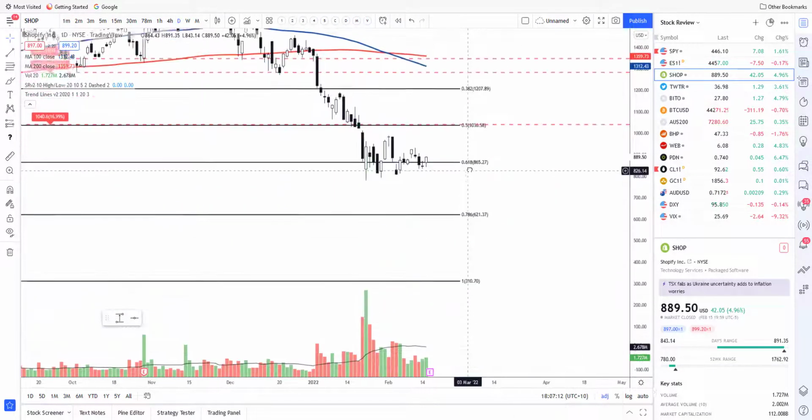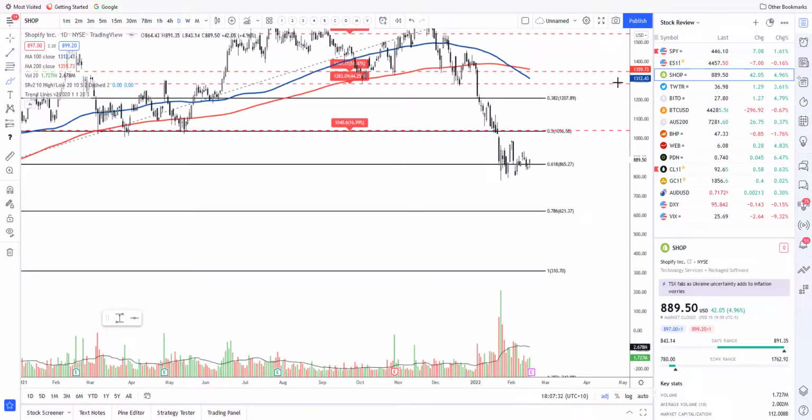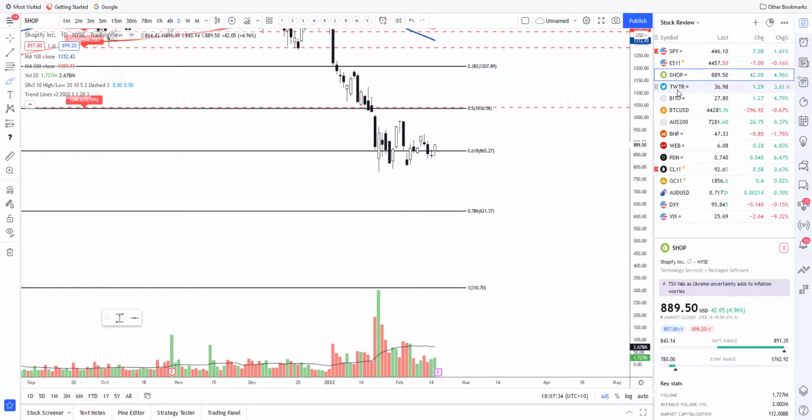So if we do break out and trade bullish, we might get a possible gap up above this level, and then I would look for a bullish play. However, this is a buy low location. We did get a cute little Morningstar reversal pattern as of yesterday, but if we get a gap down, guys, I would expect this one to be quite bearish. So keep your eyes peeled on Shopify for a very nice move tonight.